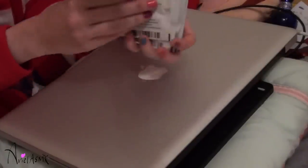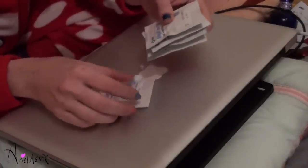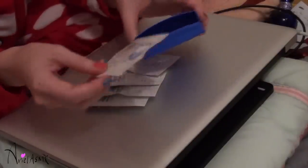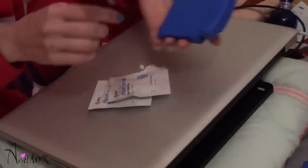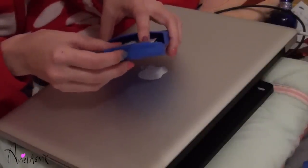So, we need 5 of these. And they're all in date. Good. Says that one and that one. Perfect. So put 3 in here. One, two. And then 2 in this one. One, two.